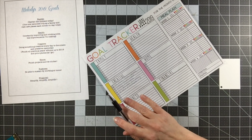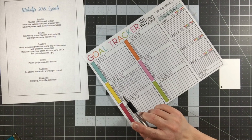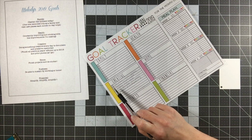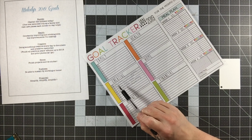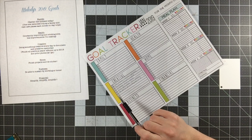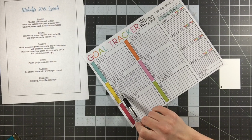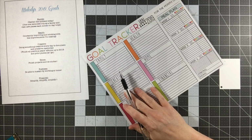So for creative, the overall goal is doing something creative every day to document and preserve memories. So finish all previous year's albums up to 2018 and print photos as I go. Now I do scrapbook a lot, so I'm not adding that as a goal because that's something I already do. But the actual goals for this month are take album and photo inventory, so I know what I need to do. Purchase albums needed. Preschool photo book. Print December 2018 photos, and be active on Instagram with YouTube.